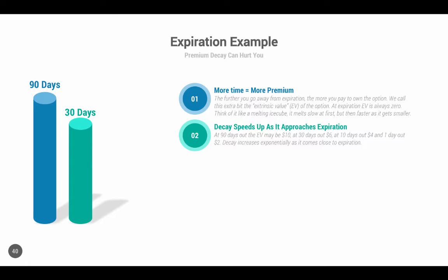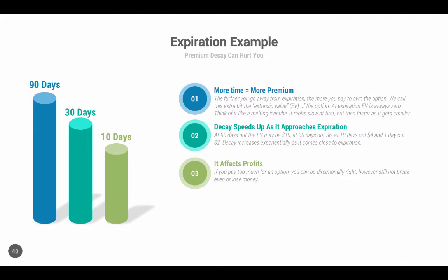At 90 days, the amount of extrinsic value you may pay to own the option could be $10, and at 30 days, it could be $6, and at 10 days, $4, and even 1 day out, you could still expect to pay $2 for that option. And as decay speeds up, it speeds up exponentially as it comes closer to expiration. And this can affect profits, because if you pay too much for an option, you can be directionally right, however still not break even or even lose money.